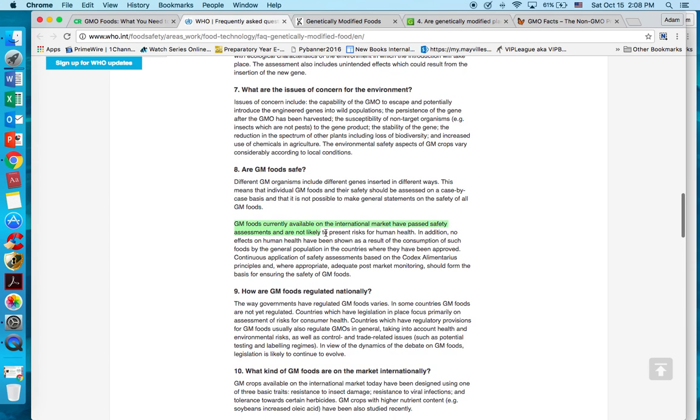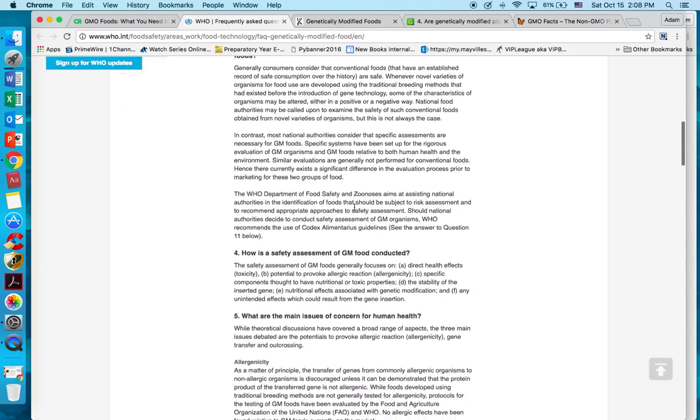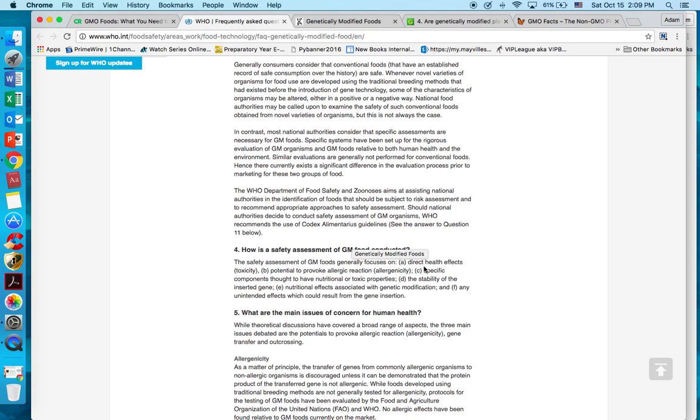They've basically said that all foods that are put into market have to pass safety assessments. And if they're at market, they're not likely to present risk to humans. Of course, there are other issues like the three main problems that most people have talked about with GMO foods: direct health effects, toxicity, potential to provoke allergic reactions, and specific components thought to have nutritional toxic properties. The other one is the stability of the inserted gene, or the nutritional effects associated with genetic modification.